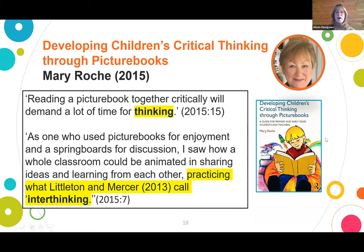And she also brings in this concept of what's called interthinking. So kind of a collaboration between the learners, one person's ideas helping another person to connect and come to a conclusion. This concept of interthinking is something I'll refer to a bit later.